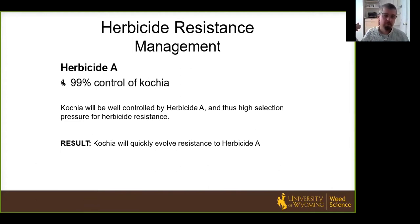If you apply any particular herbicide that gives you really effective control of kochia and use it well enough or often enough, obviously you're going to kill all of the susceptible plants and only leave those resistant ones behind to produce seed, reproduce, the whole works. So you will eventually select for resistance. It's not even a question. It will happen. The question is, how quickly will it happen?